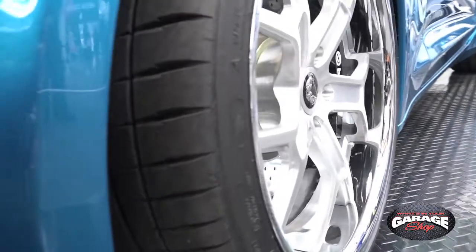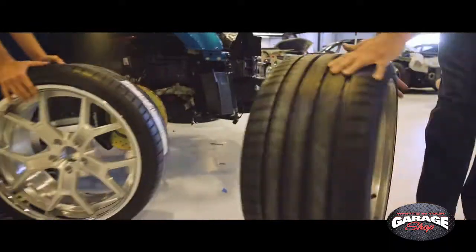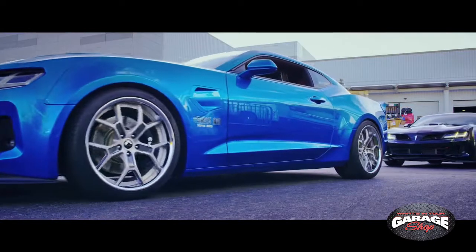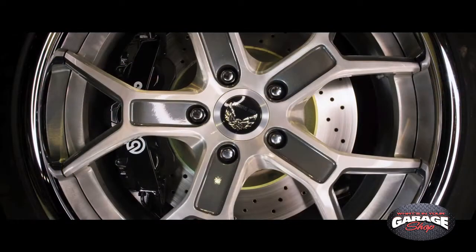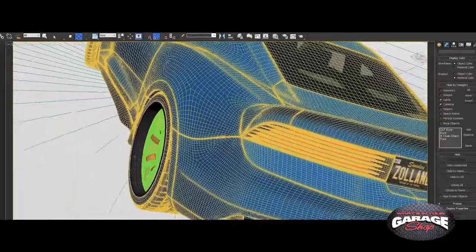I can't help but fall in love with those wheels. Talk to me, please. Those were designed in-house. We came up with a concept of what a modern-day snowflake would look like. It's very aggressive and very meaty, and this was the result. This was done by our in-house engineer, Tom Sawyer, and Bo Zollin, who's helped us with some of the design work on this particular car.